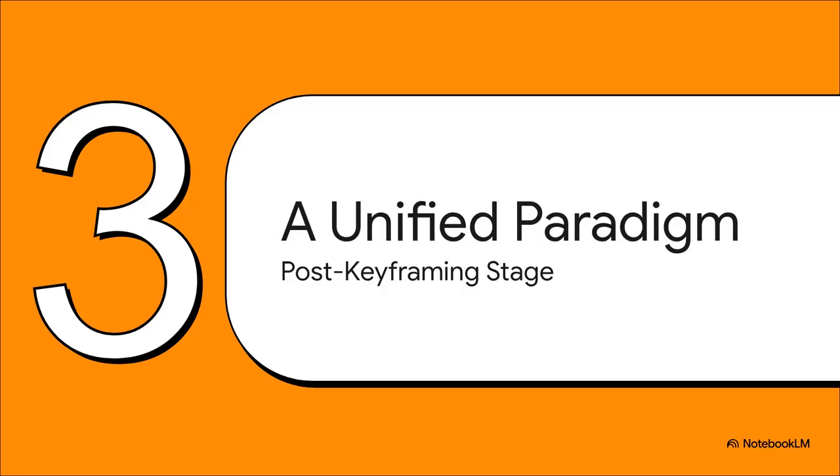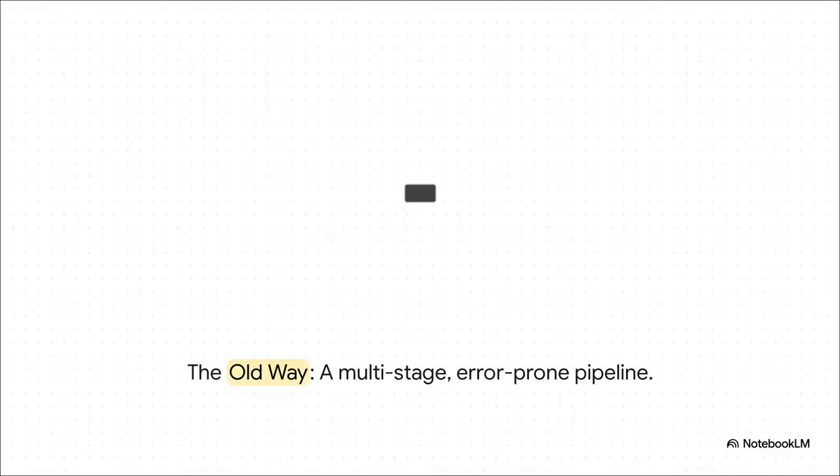And this is exactly where ToonComposer flips the script. Instead of just patching up a broken, fragmented workflow, the creators went back to the drawing board and came up with a whole new idea, a single, unified step they call the post-keyframing stage. Just look at this diagram of the old way. You have the artist's work going to one AI, then its output going to another AI. It's a clunky, multi-stage assembly line. And every handoff is a place where things can and do go wrong.